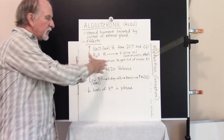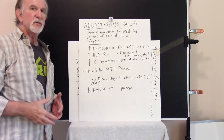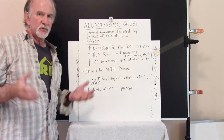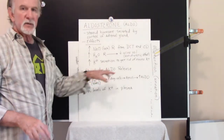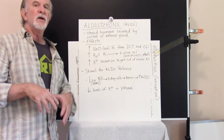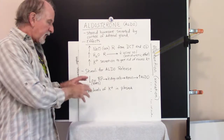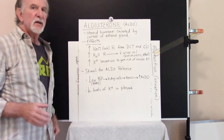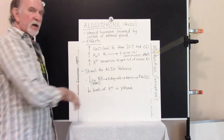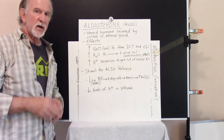So there are several stimuli that will stimulate the release of aldosterone in order for aldosterone to homeostatically correct the condition. If the blood pressure drops too low, it'll kick in RAS, and that will stimulate kidney cells to release renin, which, as we know, leads to the formation of angiotensin II, but also stimulates the release of aldosterone. And if the levels of potassium ions are too high in blood plasma, and you're trending towards hyperkalemia, which can be fatal, then this will stimulate the release of aldosterone, which would increase the secretion of these excess potassium ions to control the potassium ion balance in the body.